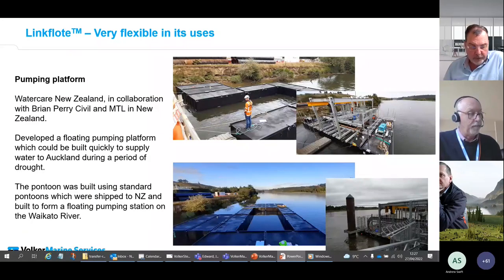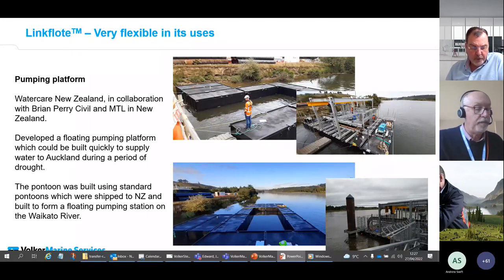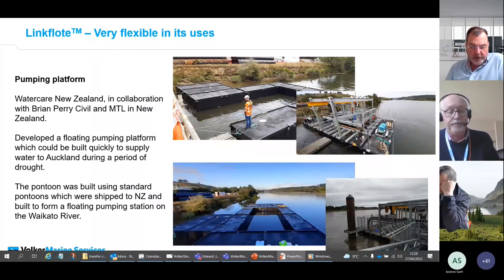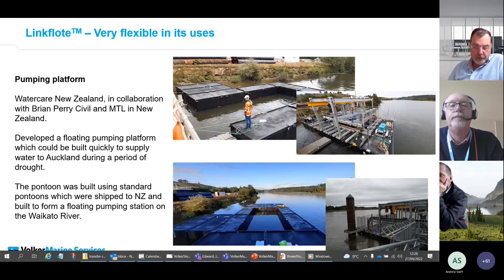So we often get involved in special projects, and this one was no exception. During COVID in 2020, Watercare in New Zealand, a water utilities provider, were looking to improve the reliability of the supply to Auckland at a time of expected drought. They were looking to utilise standard pontoons to provide a floating extraction facility in the Waikato River to enable them to extract at all states of flow and deliver an additional 50 million litres of treated water per day.